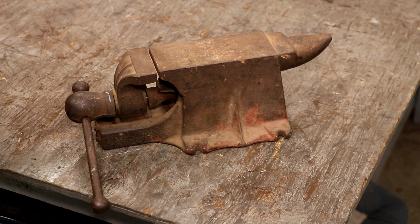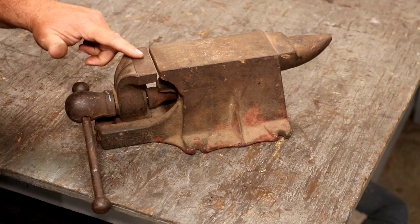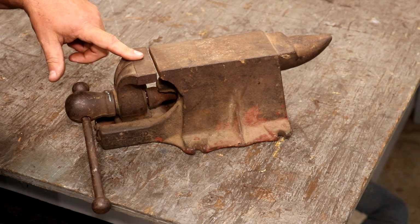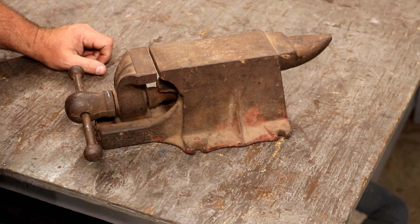Another swap meet find here. This is something I had absolutely no use or need in buying, but I just thought it was neat and had to get it. I've seen these before. It's a little anvil vise. So you've got an anvil on one side and a vise on the end of it here. A guy had it for sale out on his truck, and I thought it was a decent price. So I bought it.